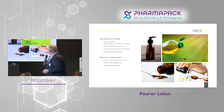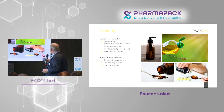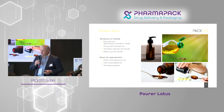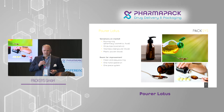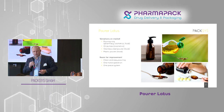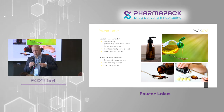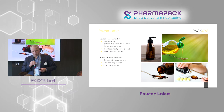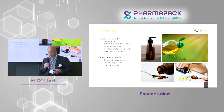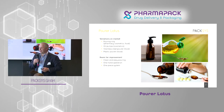So this is something that is on the market. Normally we do a market evaluation before. And all of these products have this issue. The room for improvement is clearly that it should be clean and easy to pour, as well as a one-hand application. This is always our approach. We would like to make the primary packaging a little bit easier to use, very pragmatic, and we also have an aesthetic approach, so it should look nice. This is also important, though for the pharmaceutical market sometimes not so easy.